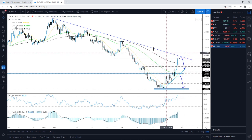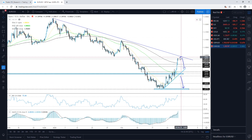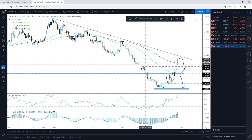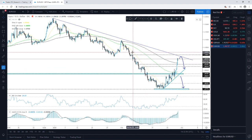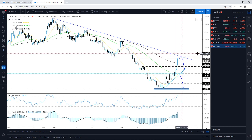But keep your eyes on this downside line taken from the high of the 31st of December. If it breaks, well, this is where it could become very interesting for the buyers. We'll keep an eye on this little high of the 6th of February, roughly around the 1.1014-15 zone. If we get a push above that, then yep, we'll start aiming for higher levels, guys.